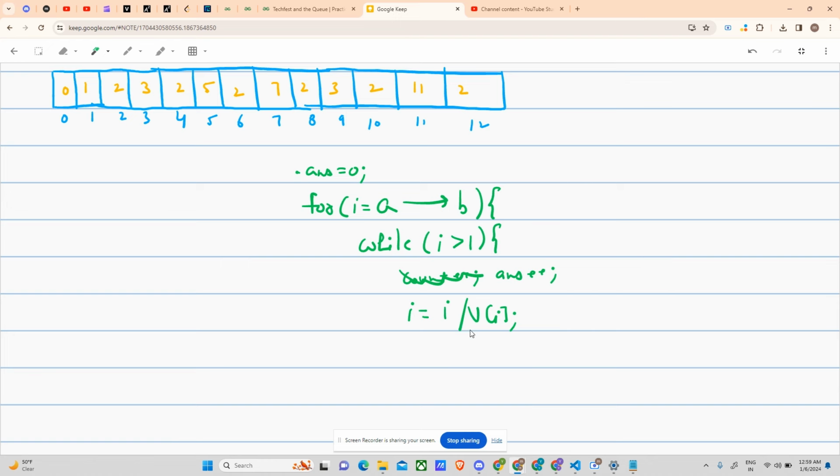Don't be shocked. I will tell you how it is happening. Suppose we have got 12. 12 can be written as 2 into 2 into 3. So it should return 3 as your answer, correct. Let us run it for 12. We have got 12 in our hand. Answer is currently 0.